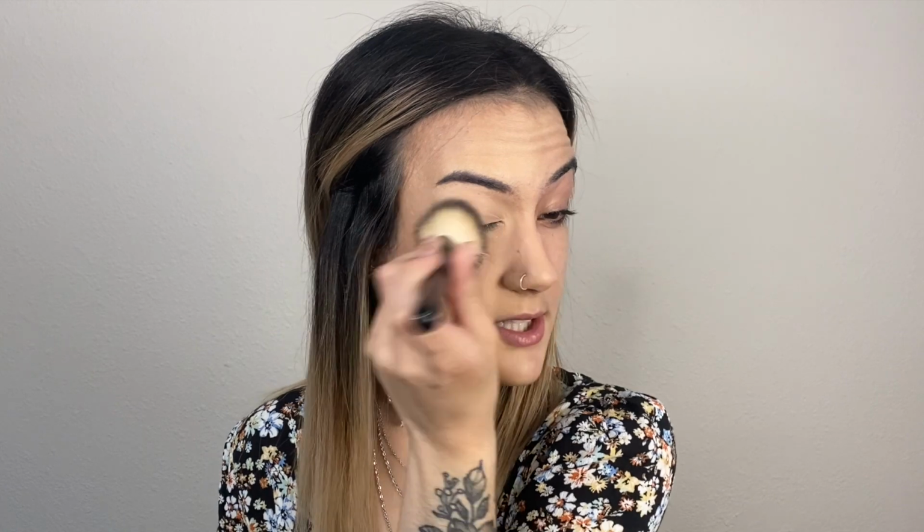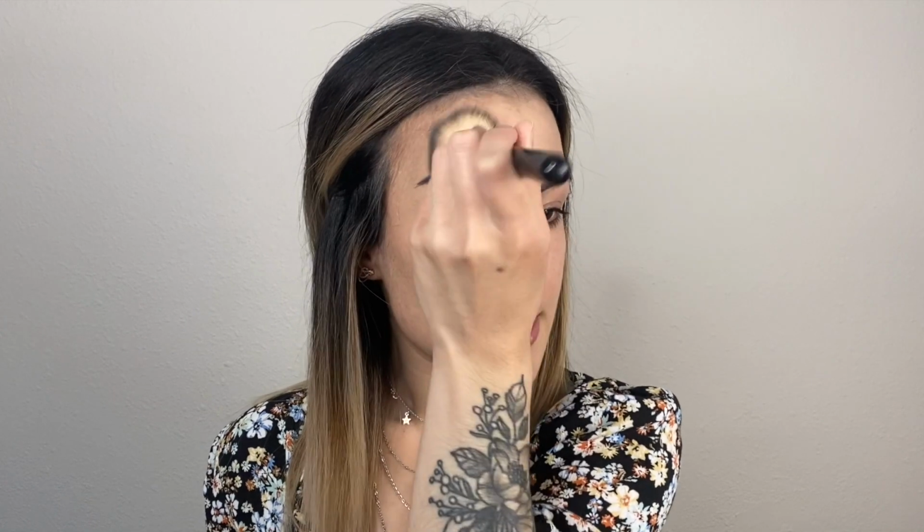So now I'm going to set my under eyes with the One Size Beauty Translucent Setting Powder. Just going to press it into my skin. This is also a blurring powder, so it will blur the appearance of pores. And I really like how this sets all my makeup in place. You guys can see how like blurring that is.